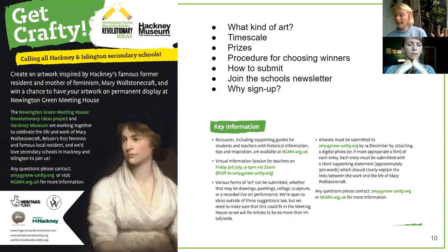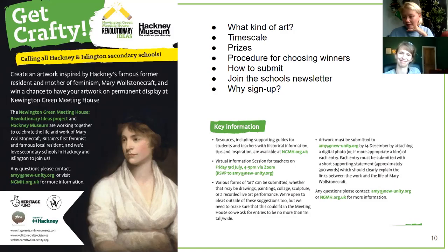What we really need is something that we can exhibit in the meeting house. The idea is that the entries that get shortlisted will be on display in the meeting house. So the only thing we need to think about is practicality, about how we can display it. So we're asking for entries that aren't bigger than a meter square. If it's recorded or something like that, that's not a problem. We can play that on a screen, but we just need to be aware of the practicalities. If you have any questions about that, you can get in touch. I'd absolutely love sculptures of Mary that are 6 foot by 6 foot, but unfortunately I think we're going to struggle to fit that in. So we just need to be mindful of that. No more than a meter square is what we're asking for.